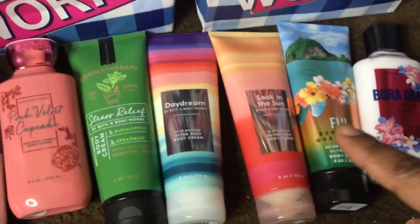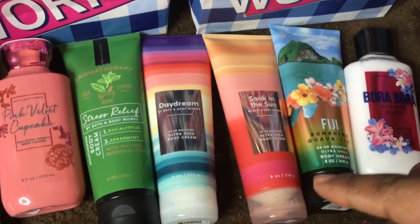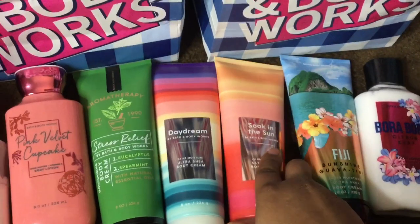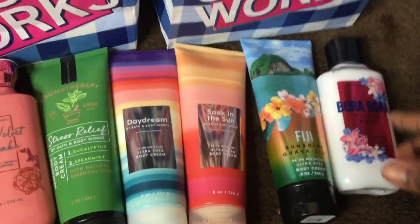Daydream, amazing. Soaking the Sun, I'm loving Soaking the Sun. I cannot wait for the summertime so I can really, really burst that out. They have really been hitting with these citrusy kind of flavors.